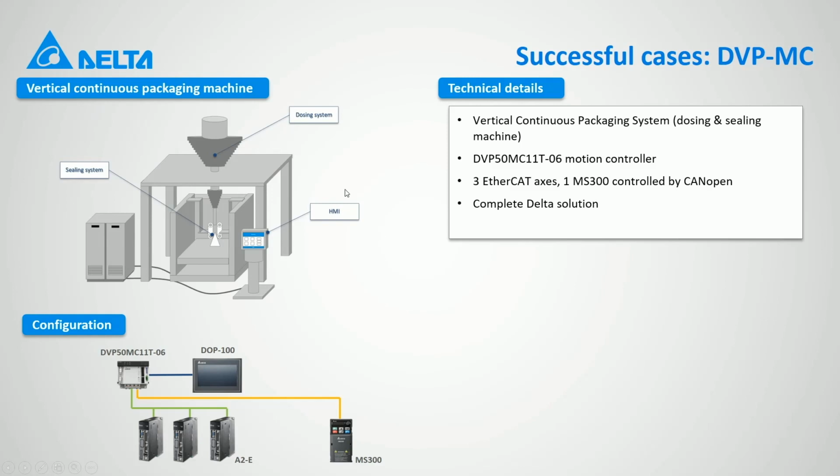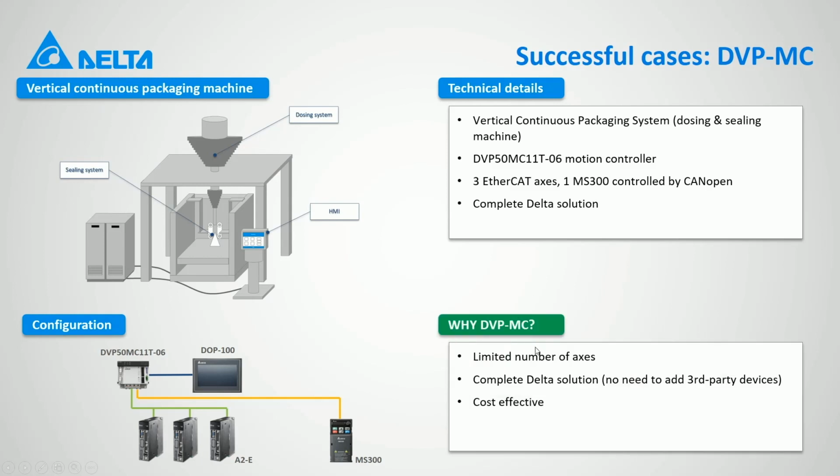Okay, second application, again in packaging, a vertical continuous packaging machine. Again, a number of axes quite limited, only three servo drives and one inverter. Again, complete Delta solution. So, okay, the customer decided to use DVP-MC for the same reasons as before.